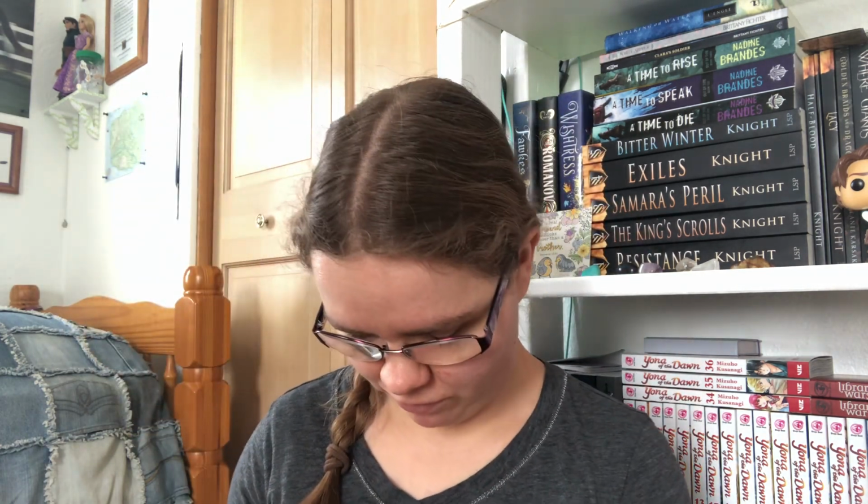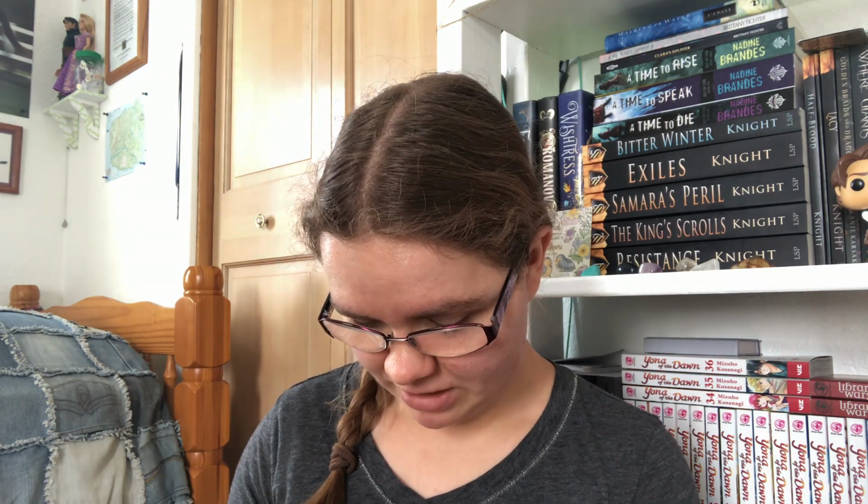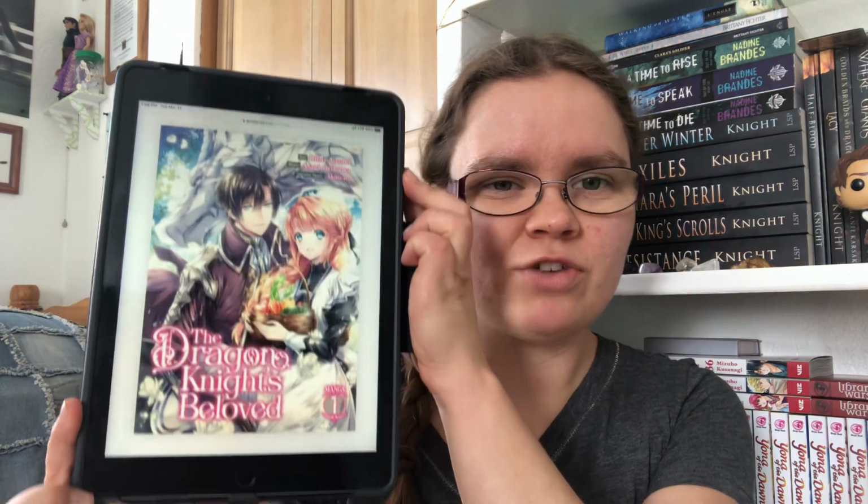Okay, the next one, let me find the cover for the first volume. I don't know where it is. This series I'm disappointed by, but also I really liked. In some cases, I'll explain that. It is the Dragon Knight's Beloved. This is the cover for volume 1.